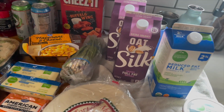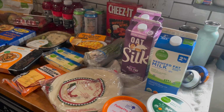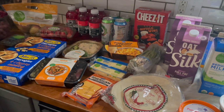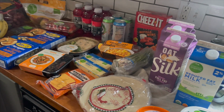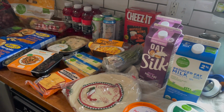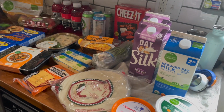So I'm happy. I'm going to get this put away, and I'm going to actually show you one of the recipes that we're making. So stay tuned for a crock pot meal as well as a meal plan for the week. I'm going to start including more recipes in the grocery haul and meal plan because I love doing it. All right, let's put these away, and I'll see you in a second.